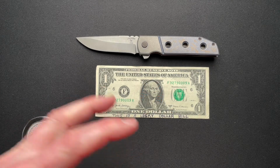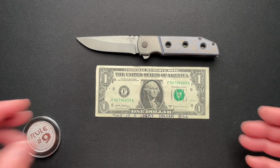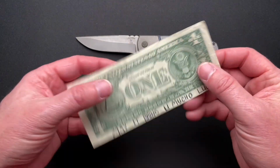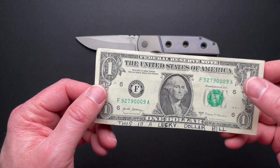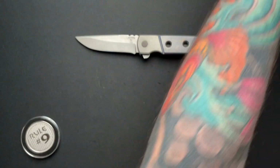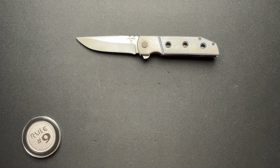I'm trying to incorporate things that everybody knows because you may not know the Spyderco Delica. You may not know the Hellraiser. You may not know a custom knife that I bring out for a size comparison, but you know what a dollar bill looks like. So this was sent in from one of my very first viewers that loaned in a knife. I don't even remember exactly who it was now, but they sent this lucky dollar bill in and it sits right here on the back side of my review table. So I don't know, it's kind of a special dollar bill.